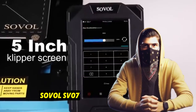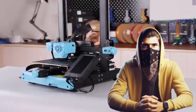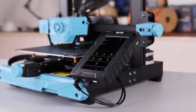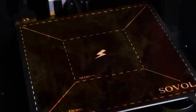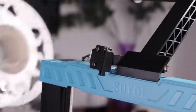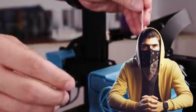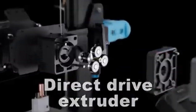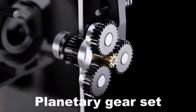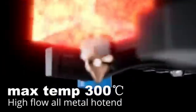Number 1. Sovol SV07, redefining the limits of creation. Imagine being able to bring your most intricate designs to life without the frustration of dealing with cumbersome setups or limited capabilities. That's where the Sovol SV07 steps in. With a massive build volume, the SV07 allows you to create large, complex 3D prints effortlessly. Think of it as the artist's canvas, now expanded to accommodate even the grandest of visions. From imaginative art projects to practical parts for prototyping, this machine does it all.